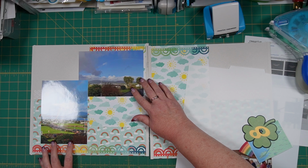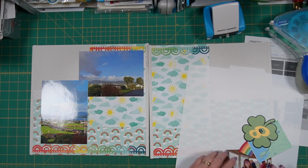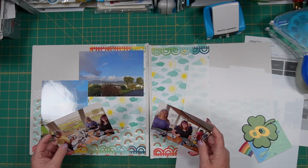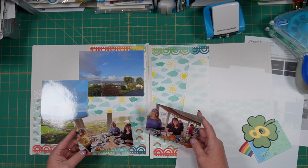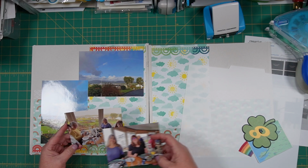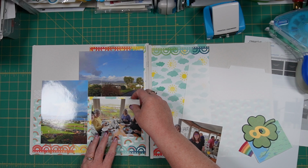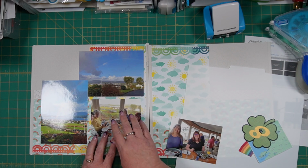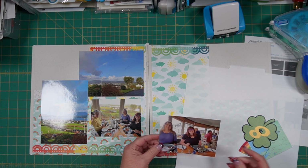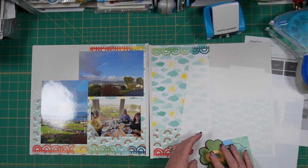And if I scoot those together, it almost gives the illusion of the rainbow going up and over like that. Cool, huh? Like I planned it that way. All right, so we could put both of these pictures, but I think I like this one better. It's got my mom and Michael both in that picture. And I think we'll save this one. Maybe one of the kids can use it in their album.